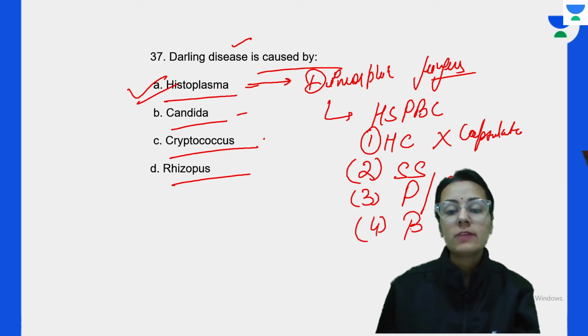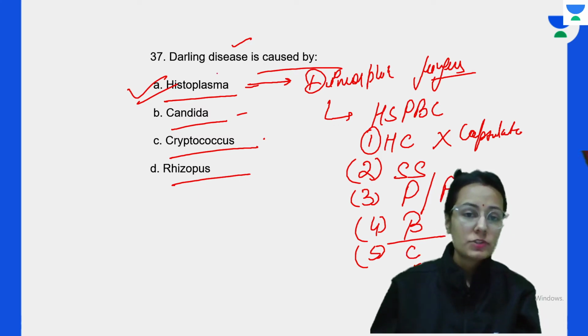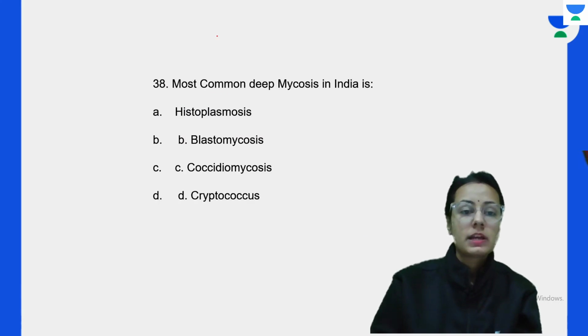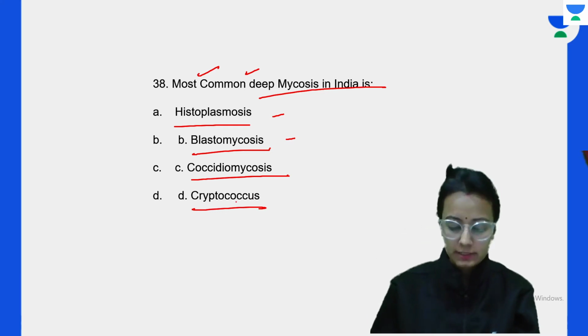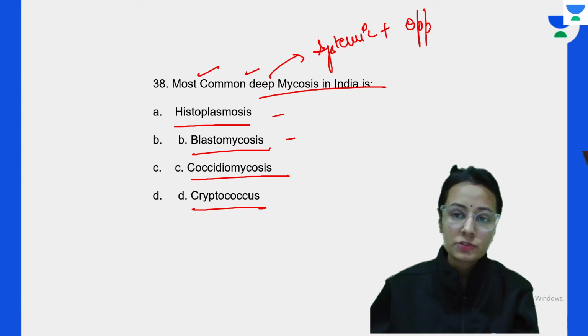And what else do we have? B for blastomycosis and C for coccidioidomycosis. So Darling's disease is the other name for histoplasmosis. Now, the most common deep mycosis in India: is it histoplasmosis, blastomycosis, coccidioidomycosis, or cryptococcus? Now, what is a deep mycosis? That is both systemic plus opportunistic.